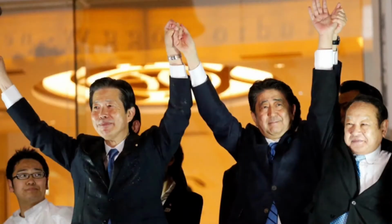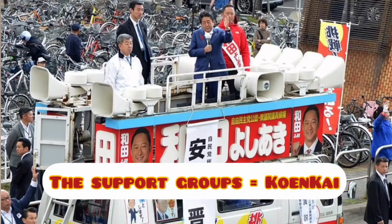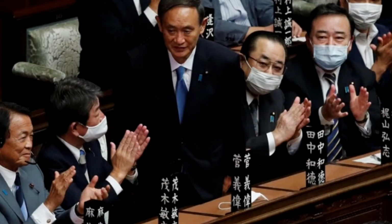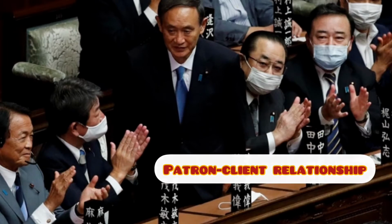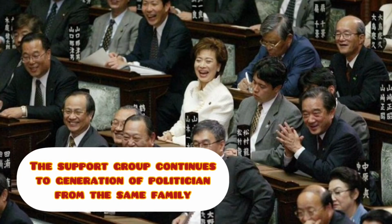The politician has to raise money and establish their own individual political machine, a personal support or support group known as koenkai, which is essential for vote mobilization. The high cost of establishing these support organizations is a major cost of money politics. The support group establishes a strong patron-client relationship with the politician. As a result, we can see that a number of the parliament members are related to each other and inherited the existing koenkai, or the existing support group.